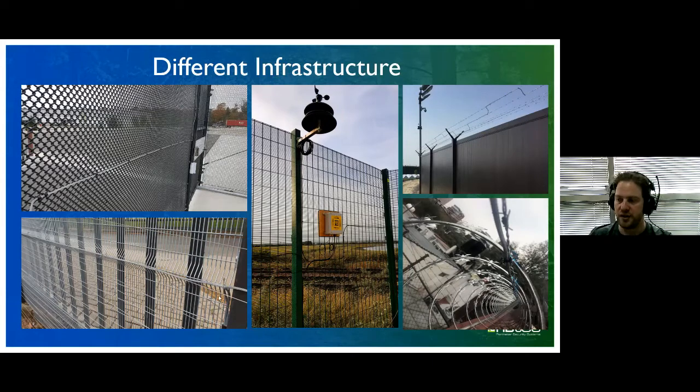You can see that on the lower left picture, if you look carefully, you can see the wires of the electrified fence. So in this case, they have a welded mesh with our sensor running here in the middle. And about 20 centimeters away, there's an electrified fence. So if this is the case, it works fine. But we cannot have a voltage on the mesh itself. Yeah, that would be exactly the same application.